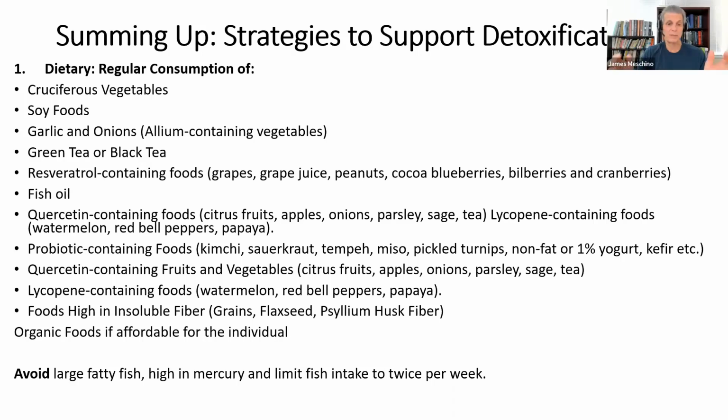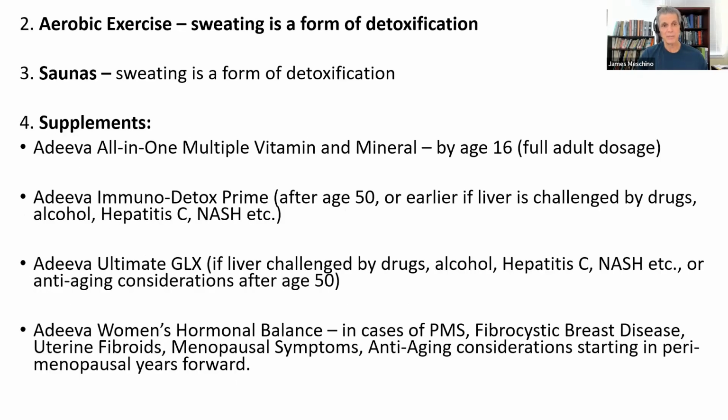Lycopene-containing foods: watermelon, red bell peppers, papaya, and foods that have a lot of insoluble fiber, these grains that can attach to a lot of the heavy metals and get them out of the body. Flaxseed is included, as well as psyllium husk fiber. And the more the person is eating organic foods, the better. Not everybody can afford them, I appreciate that. And try to avoid large fatty fish because of the mercury content. Doing aerobic exercise and using saunas is a great way for perspiration to get toxins out of the body.